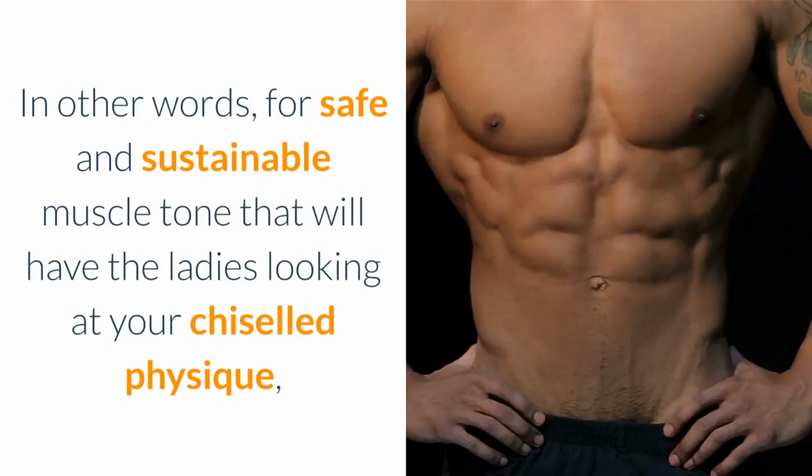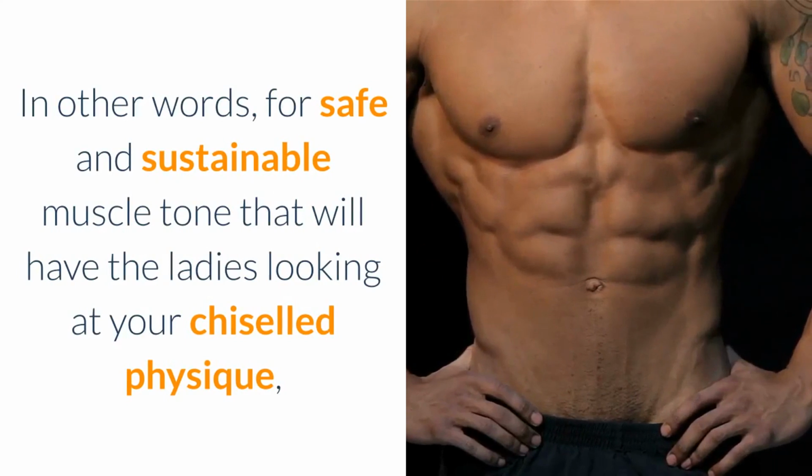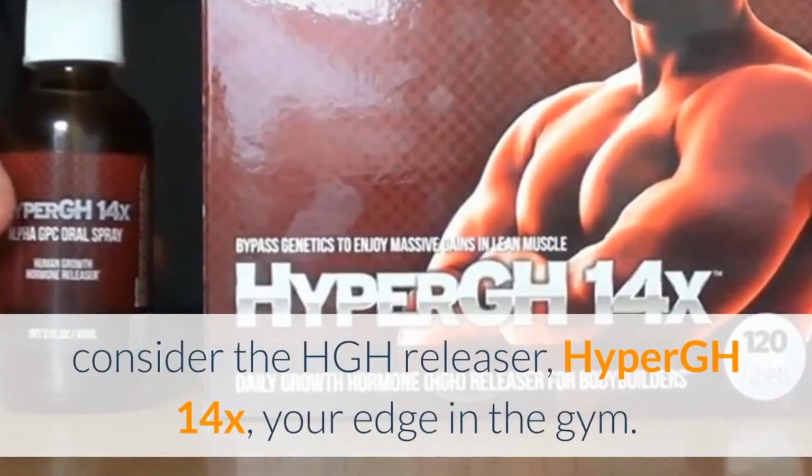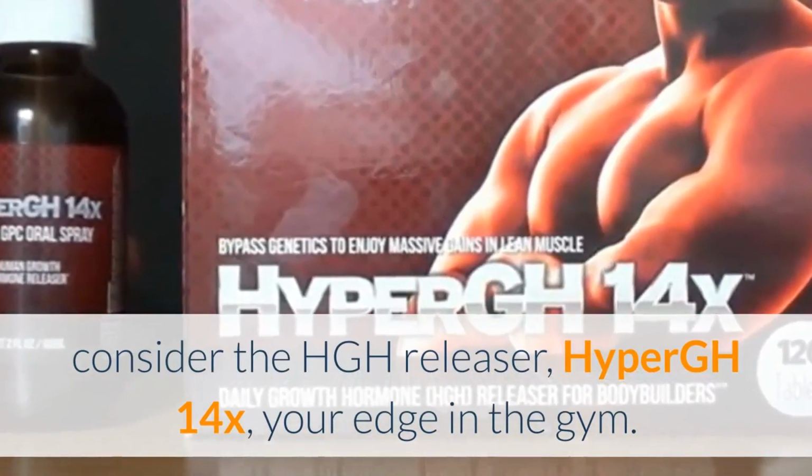In other words, for safe and sustainable muscle tone that will have the ladies looking at your chiseled physique, consider the HGH releaser, HyperGH 14X, your edge in the gym.